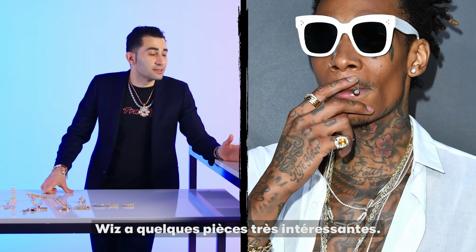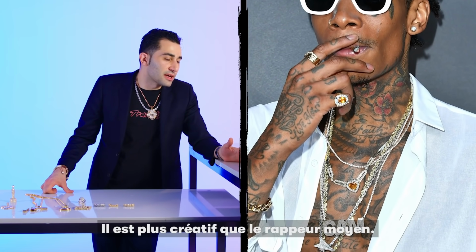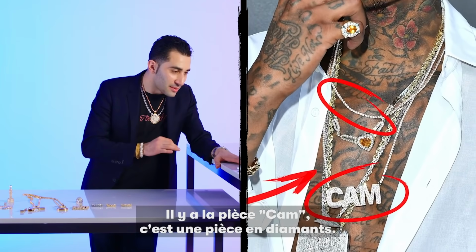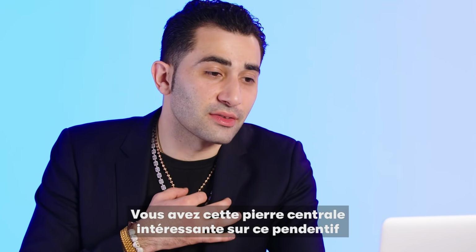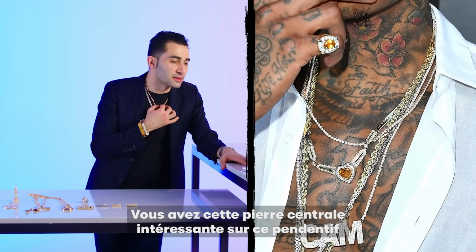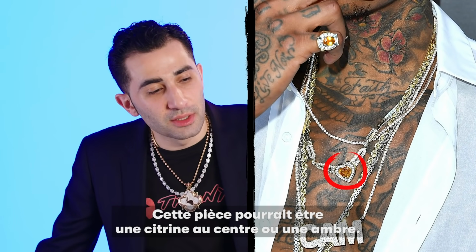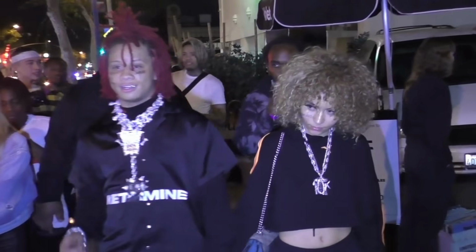So Wiz here has got some really interesting pieces. He's using gemstones. He's being more creative than the average rapper. He's got a couple of gold ropes and a little tennis chain. Got the cam piece. That's a fully iced piece. Very straightforward, very simple. You've got this interesting center stone on this hard pendant that's going around. That particular piece might be a citrine in the center or an amber. Plays interestingly with the rest of his jewelry.